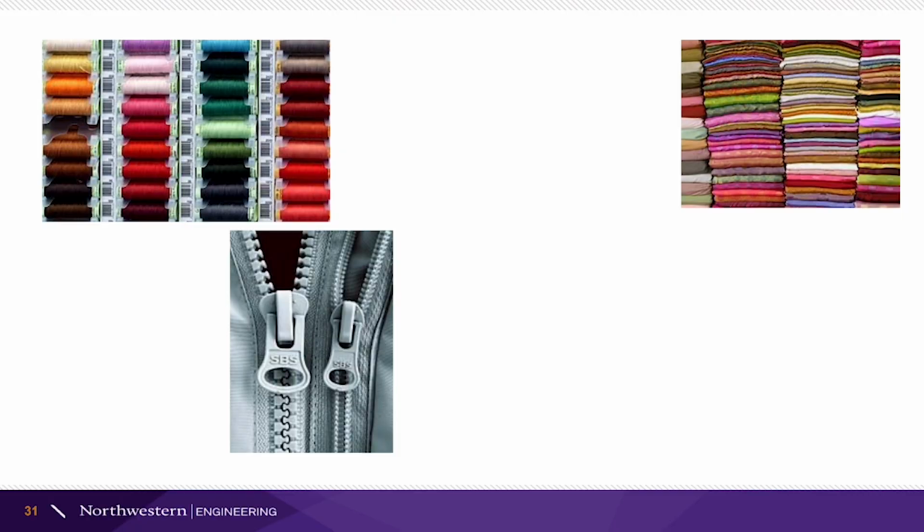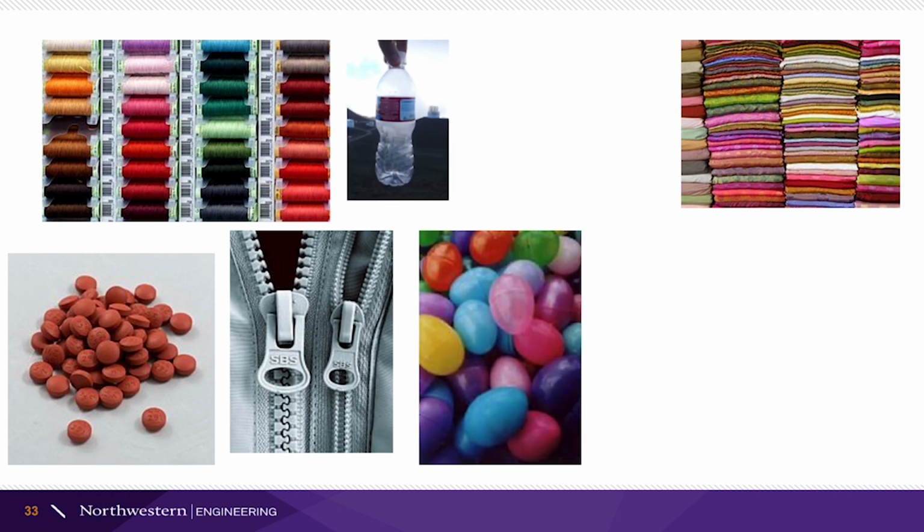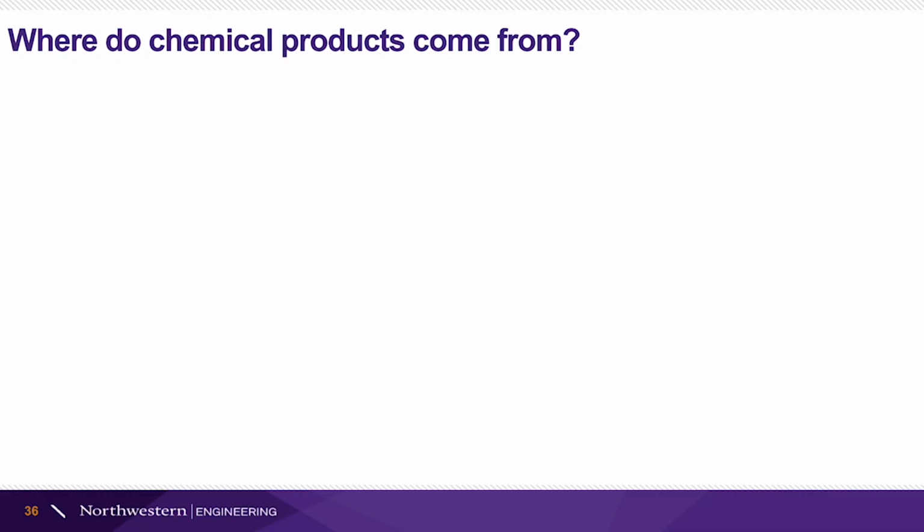So chemistry might sound a bit distant to you, like something that only happens in a lab setting. But you're probably familiar with a lot more chemical products than you might realize. For example, the clothes that you're wearing, the drugs you take, the plastics that you use, and even the materials in your car and phone are all products of chemical reactions. So where do these come from?